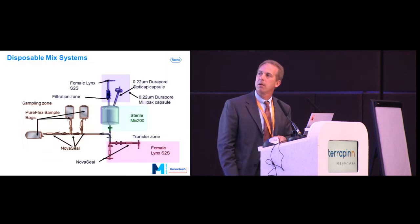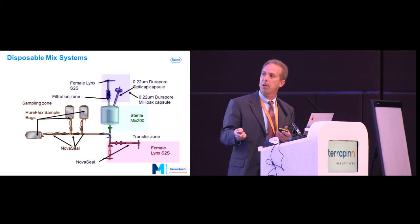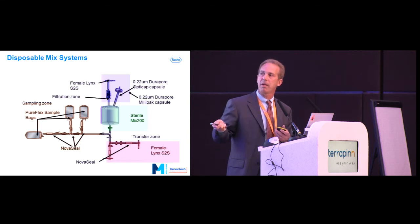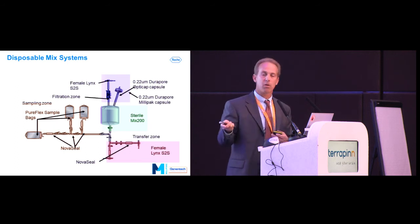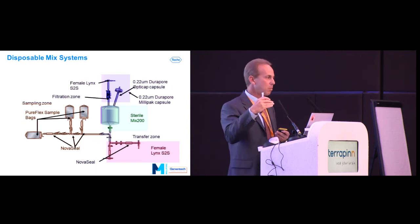So some things to think about. This is just an example of a disposable mix system by Millipore, but these are some of the areas I was talking about. You could have all different types of connectors here, and this disposable mix system could be not just a mix system. This could be your load tank to a column. This could be a pool tank. It could sit on load cells. So there's a number of ways to slice the pie here and use one system to meet many needs.